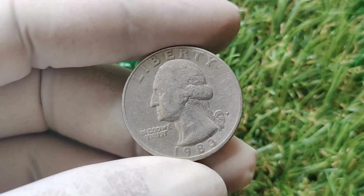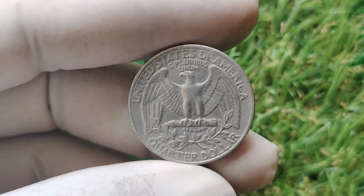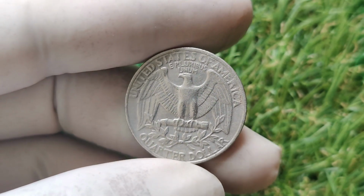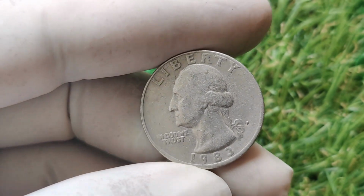That scarcity of high-quality uncirculated examples makes the 1983 P quarter incredibly rare in top condition today. In fact, finding one with a grade of MS65 or higher is a real challenge. Combine that with growing collector demand, and you have the perfect formula for a high-value coin.